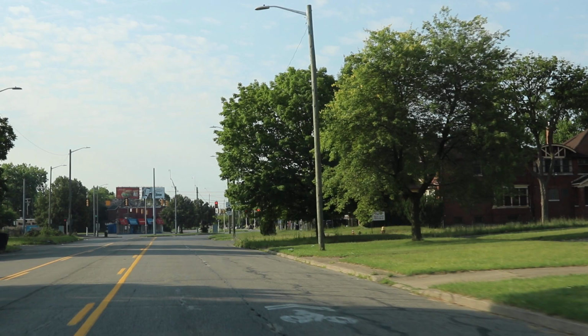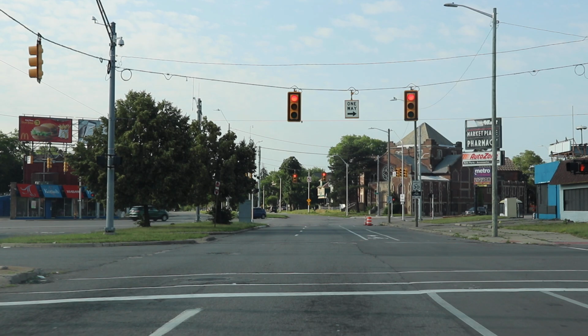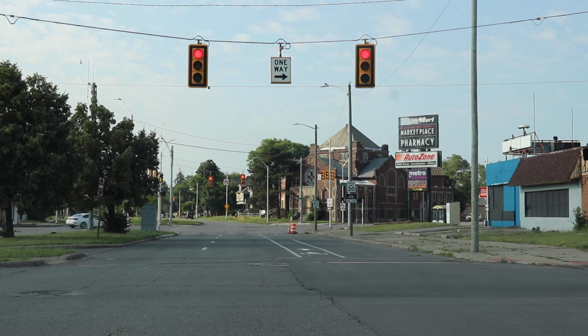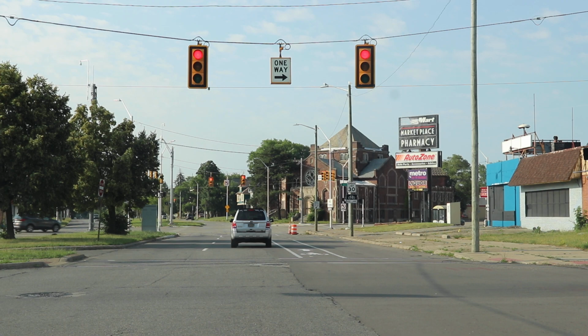I've lived here most of my life. Live in the suburbs, but been in and around Detroit most of my life. This is East Warren and then Gratiot, right up here. I'm gonna try to make it all the way to the end to West Jefferson, or East Jefferson. And that'll be all of West Grand and East Grand Boulevard. I hope to make it too.